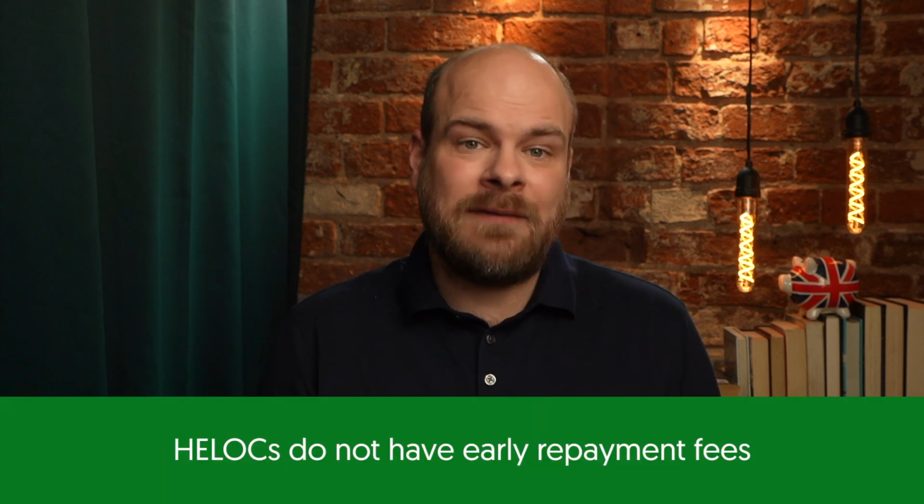HELOCs do not have early repayment fees, unlike other loan products. You can repay early and draw more credit out at will, making it more flexible than other financial products that use the equity in your home as collateral. Personal loans and remortgaging your home would charge interest on the entire loan value from day one, while interest on the HELOC is only applied to the amount of credit you have actually spent.